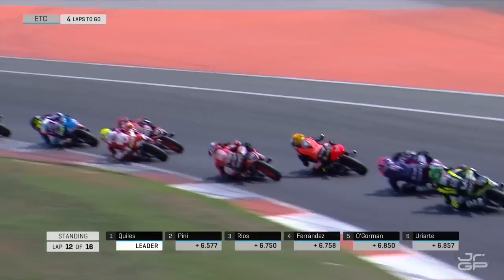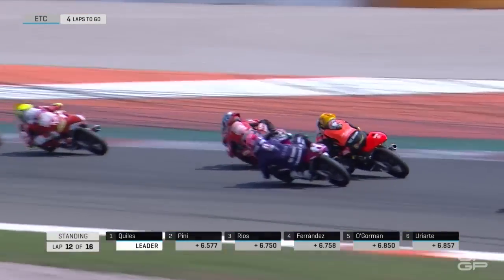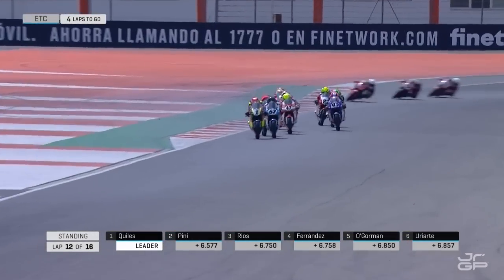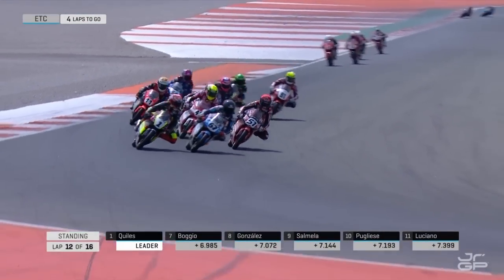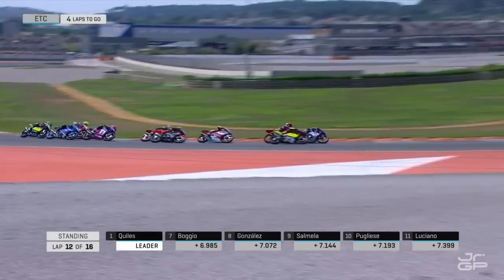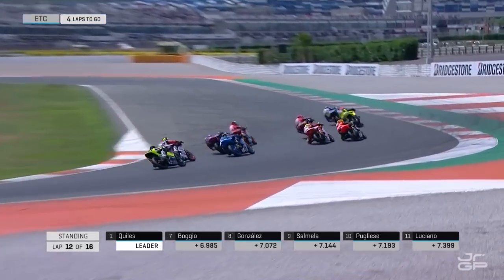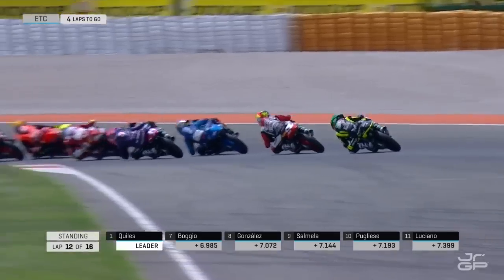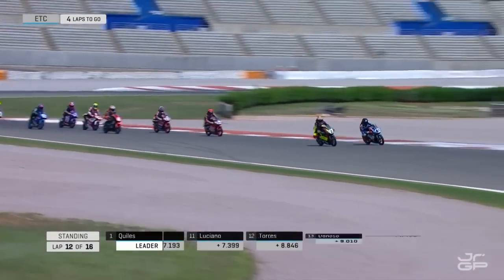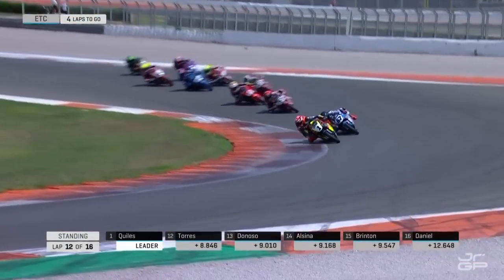Moving through, Boggio. Oh, dear me, we're almost right pillion there. That was with Uriarte, I believe, for 4th place. So Boggio left that so late to make the move. O'Gorman back up into 2nd ahead of Pini's moment there. That was Uriarte out the seat. Oh, that's cost him a little bit of time, but he's just gathered it up. Salmela, we were saying he was down to 11th, he's up into 5th.